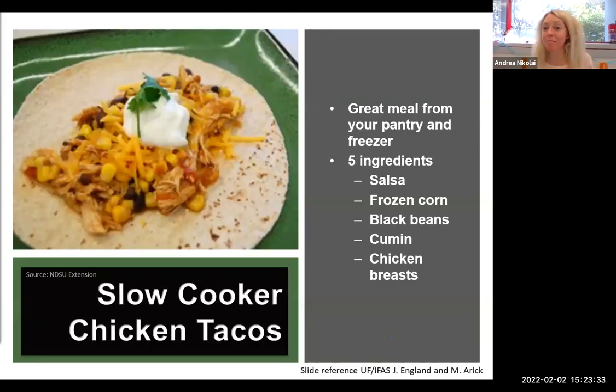Then, using maybe that chicken, you could make slow cooker chicken tacos too. It's a great meal from your pantry and freezer. If you make this in the slow cooker, you take five ingredients: salsa, frozen corn, black beans, cumin, chicken breasts. You can take out one of them if you don't like it. You could use canned corn or frozen corn, and then canned beans or ones that you've boiled, and you put that all in the slow cooker, and that's another meal idea.